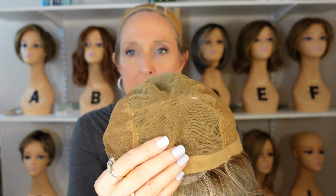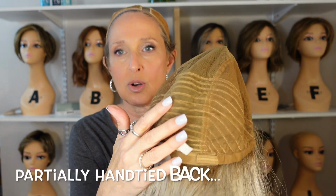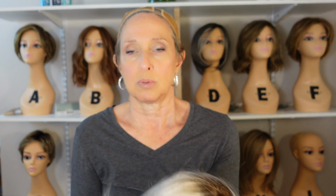You have the monofilament top there, and you can see my fingers through it. And this is really nicely done. Also, no open wefting, so it does allow the hair to move more like natural hair. And if the wind should blow, you won't see any wefting as well. Okay, so that is Noblesse.